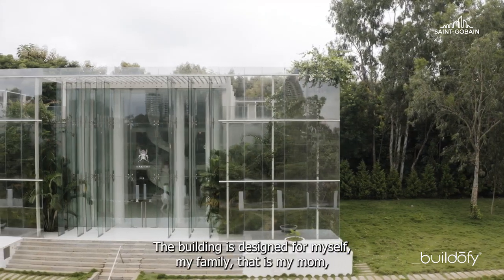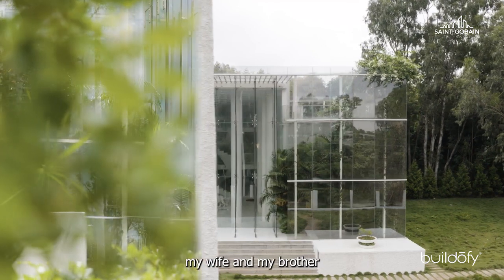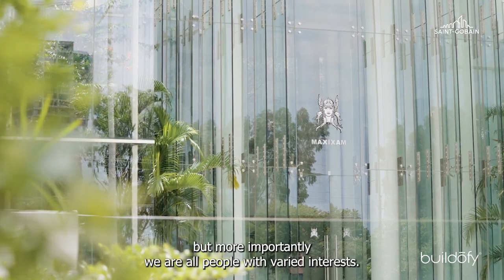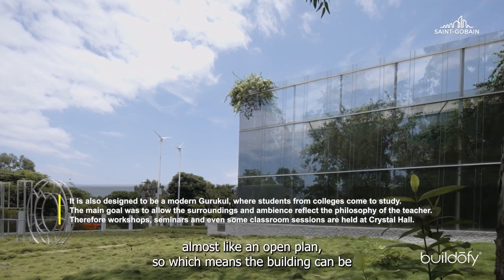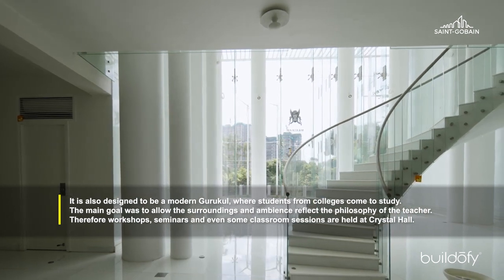The building was designed for myself and my family. That is my mom, my wife, and my brother and his family. Just five members, but more importantly, we are all people with varied interests. So the building is, in fact, designed in such a way that it can be almost like an open plan, which means the building can be multi-purpose or multi-used.